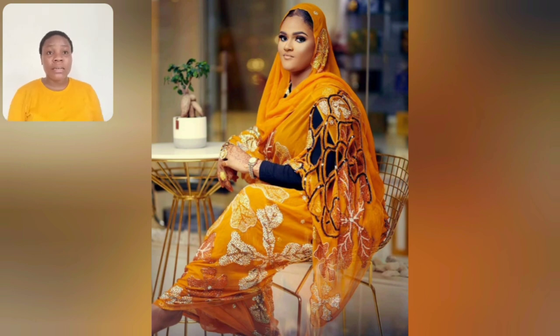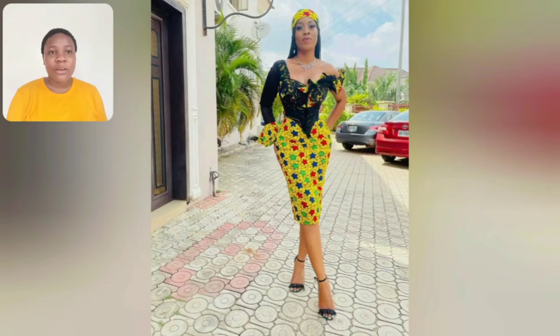My northern ladies, come close, I have something for you. This is beautiful for our Muslim ladies. So I love everything, guys. This particular one, two different sleeves. I love the Ankara print, the black lace combination. The sleeve on the right, that Ankara touch there is very beautiful.